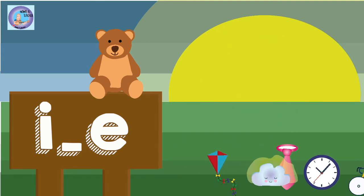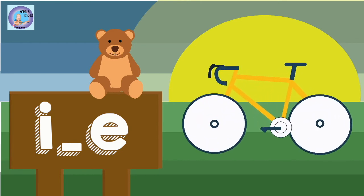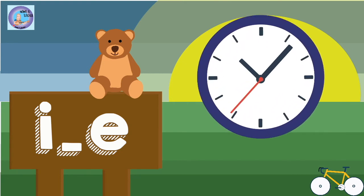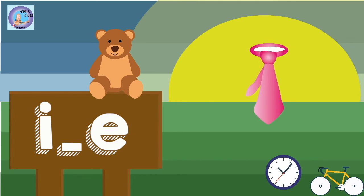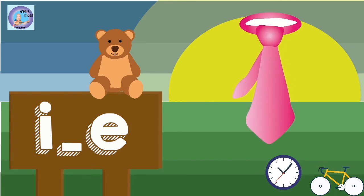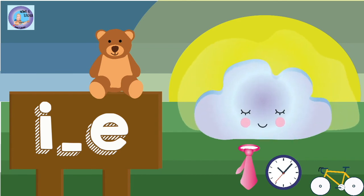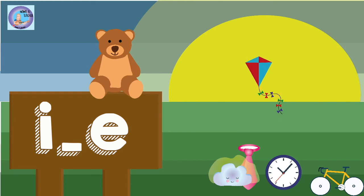Fly a kite. The I sound. Can you hear it? Bike. Time. Tie. Shine. Kite.